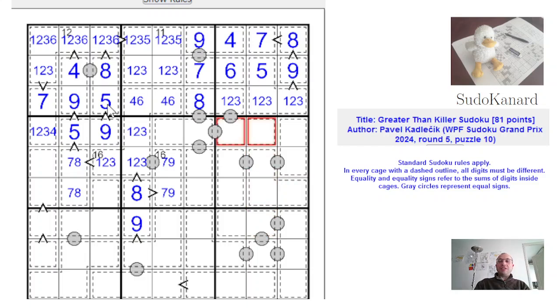So this cage total is a multiple of 3, and so is this one. So the sum must be 9. 12, 10, and 11 are not multiples of 3. That's a knowledge bomb from SudoKanard. This 5 is not here. 5 goes there.